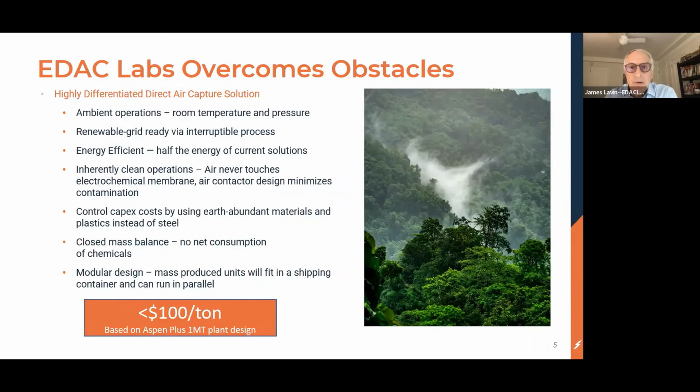We believe this approach is the only one that can scale and reach the sub $100 a ton goal the US government set for its moonshot target. And we think we can get there as soon as 2025. So what does $100 a ton mean? It means mitigating the climate crisis for less than $1 a gallon of gasoline. We think these advantages are compelling and dramatically different from other approaches, which we'll talk about later.